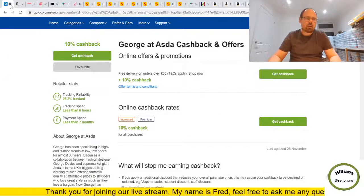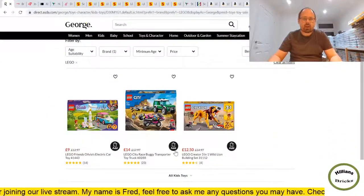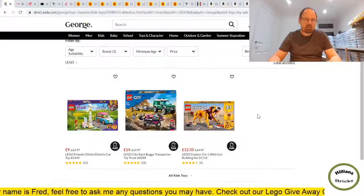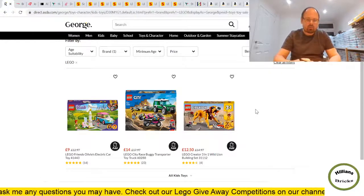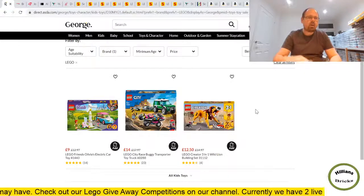Unfortunately, there's not many great deals on George. It's the same ones as last week, and actually they used to have 4 last week, now it's down to 3, so I think they're clearing the stock. So if you want any of these sets, remember you also get the 10% cashback on top of that. These were all covered last week, so nothing exciting and nothing new for our regular viewers.